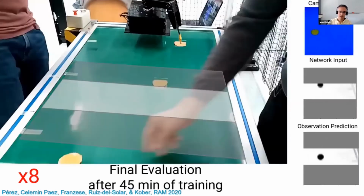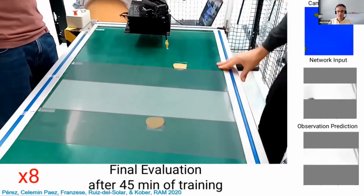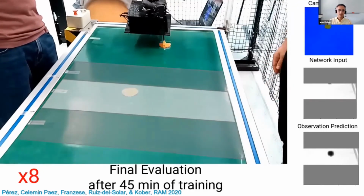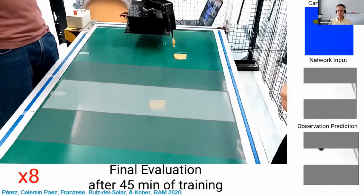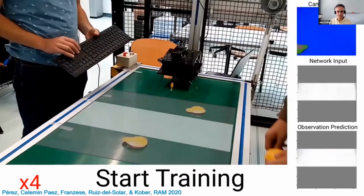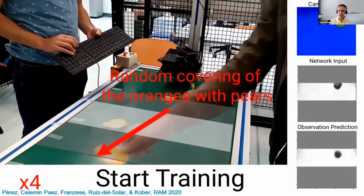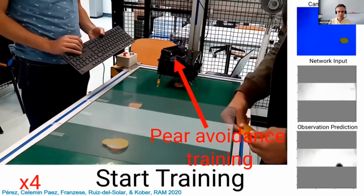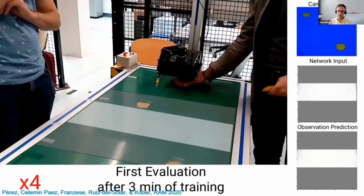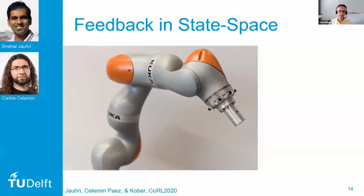Again, trained from scratch. If you train it a bit longer, in this case 45 minutes, it's close to perfect. Having already a good representation is very handy, because then you can go ahead and learn a related task. In this case, we have fake pears, which you want to avoid. Because it already has a good representation in the network, it can learn this similar but slightly different task in real time, within 3 minutes.